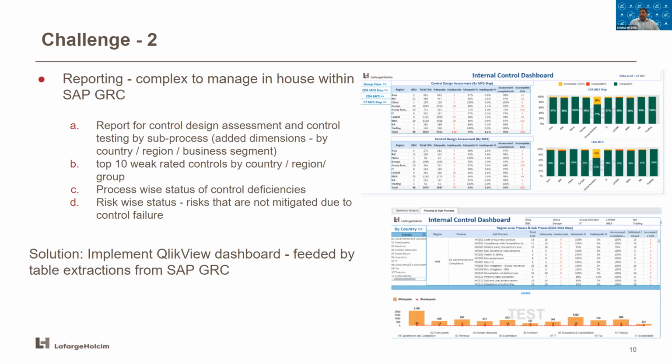Moving to challenge number 2 that I would like to present and discuss: reporting needs. Typically, talking of reports, different management perspectives and different expectations bring in different dimensions that they would like to see the reports in. Within GRC, it was a bit complex to make these quick adjustments, whether a layout change, changing the graphs, or representing data differently.